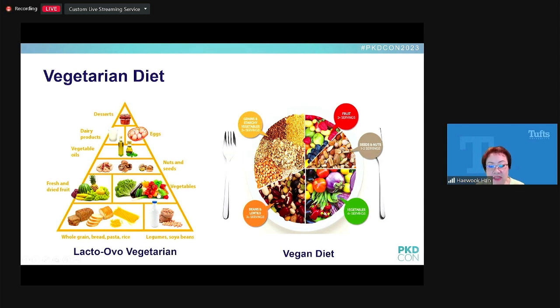Those on a vegan diet have to be careful with iron, vitamin B12, and some calcium, so some of them also take supplements. However, again, there is no specific benefit for PKD or CKD.